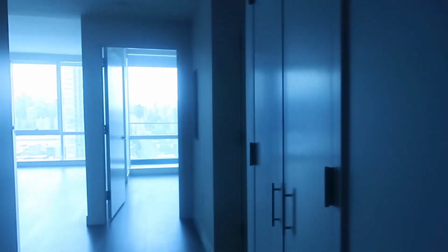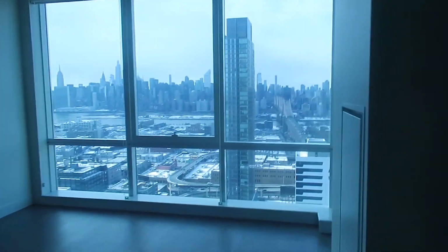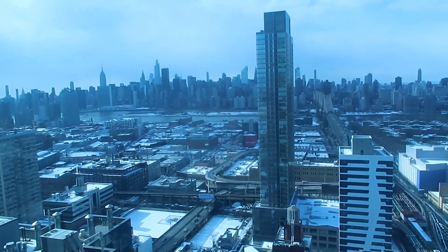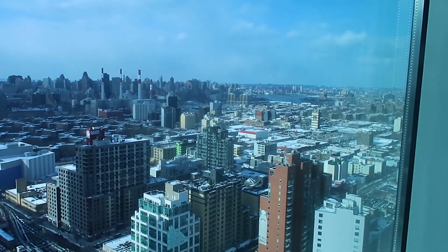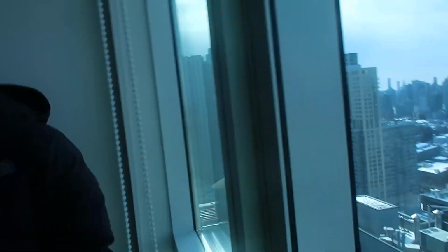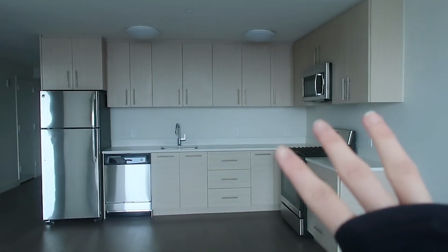Wow! Oh my gosh! Oh, this view! Holy shit! Oh my god! Oh, this is nice. This is it! This is it! Look at that! This is my 4.3K! You can put an island here. Oh my god!